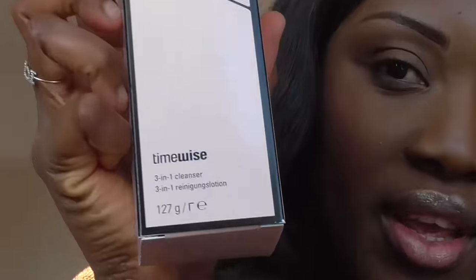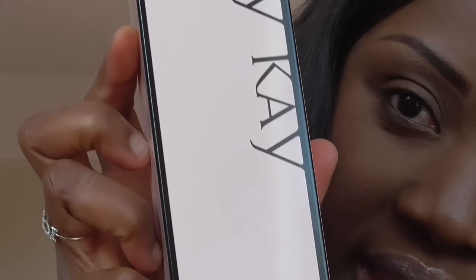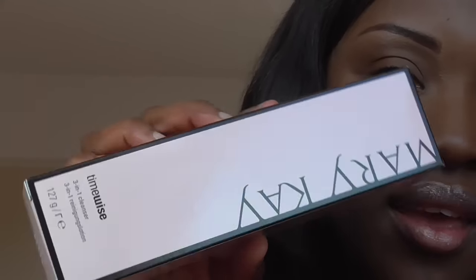Before I go, I will show you the cleanser that I use. This is the 3-in-1 Mary Kay cleanser. I use this every 2 days to wash my face. This is it. It's 3-in-1. You don't have a night one or a day one. You could use this every day or every other day.